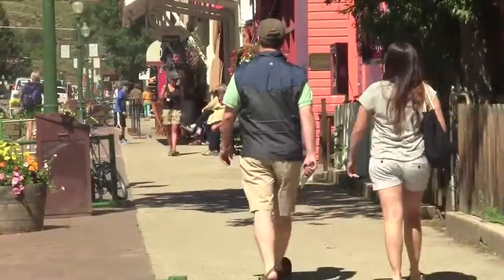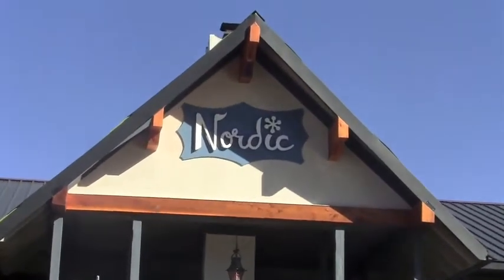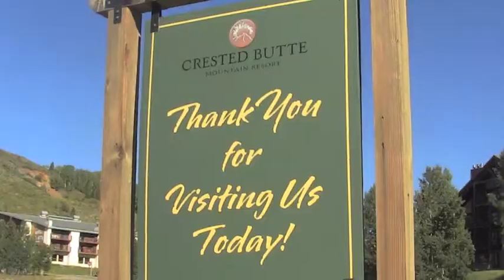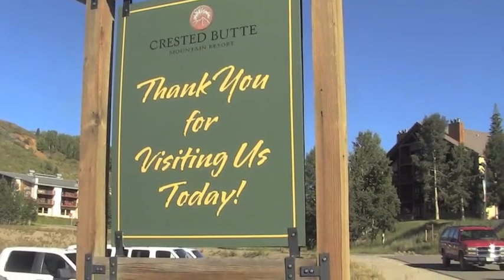Well, the shopping, the outdoor activities, the beautiful Nordic Inn, the great innkeeper and part owner. This has been a fantastic trip, and I can't thank you enough. Great. I will be back. Maybe sooner than you want, but I'm coming back. Come back to Crested Butte soon, Andy. We will. Thanks so much. Great to have you here.